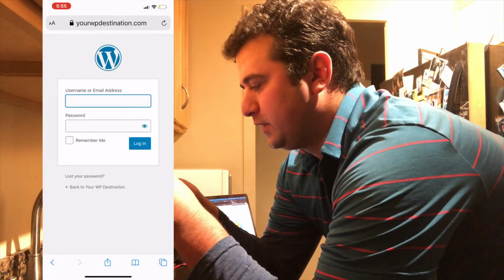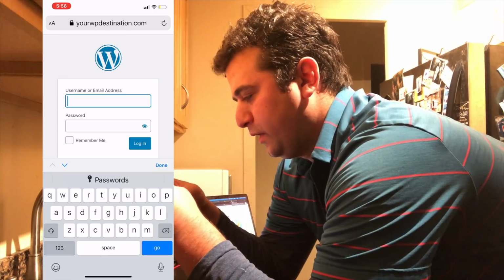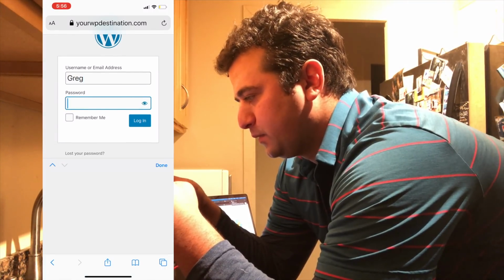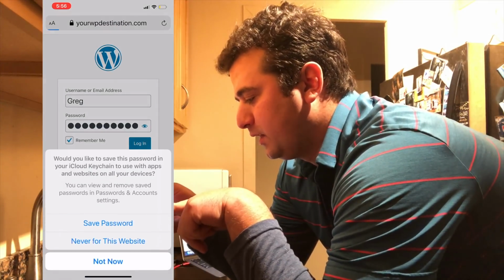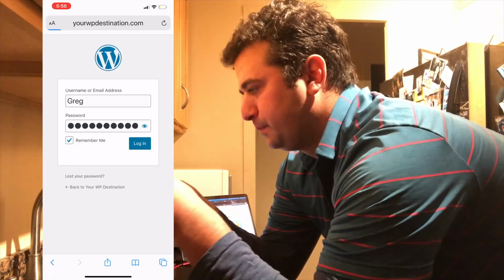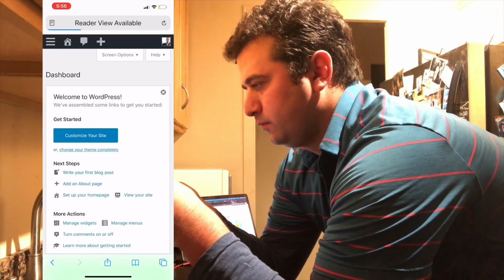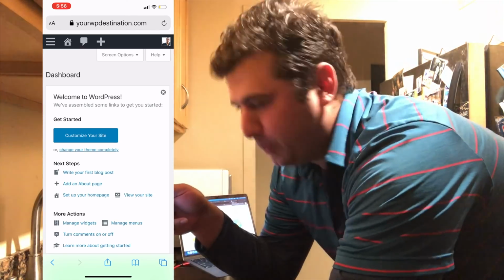Awesome, guys. Now we can enter in our WordPress password that we just changed in Softaculous together. So that would be our name for our username and then our new password. We're going to hit remember me to save us time in the future and log in, and we'll click save this password to our phone. Awesome, guys, we did it. And welcome to WordPress.